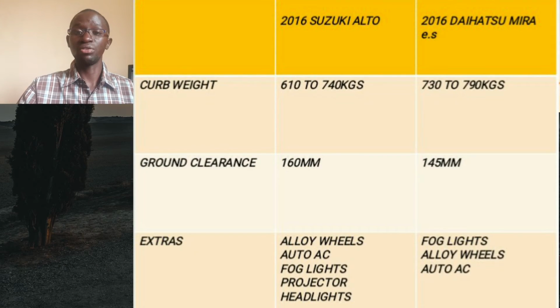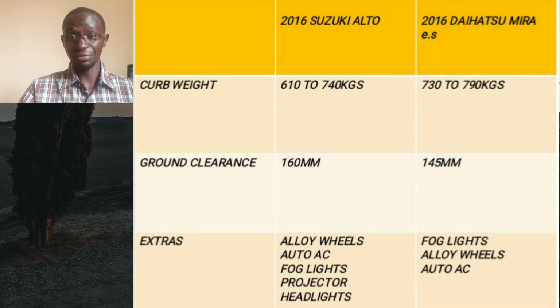The cab weight of the Alto ranges between 610 to 740 kgs, while that of the Daihatsu Mira ranges between 730 to 790 kgs. So they are very light cars, no wonder their impressive efficiency. The ground clearance of the Alto is 160 millimeters, which is quite good and better than the Mira's, which is around 145 millimeters. The advantage that these cars have is the short wheelbase, so even if the clearance is not that high, chances of scratching the underside are low, and also the fact that these are primarily city cars, it's unlikely that you will frequently encounter huge bumps and uneven road surfaces.